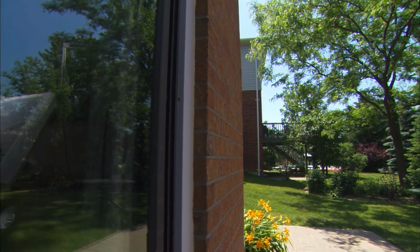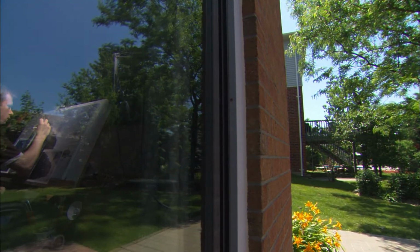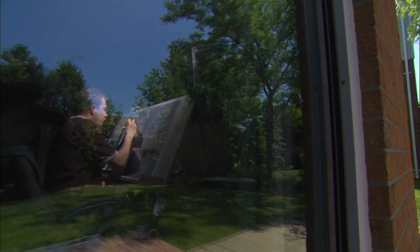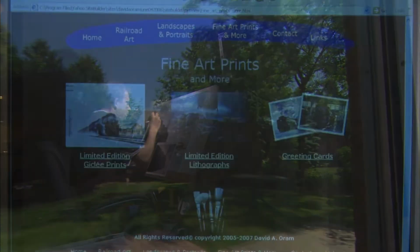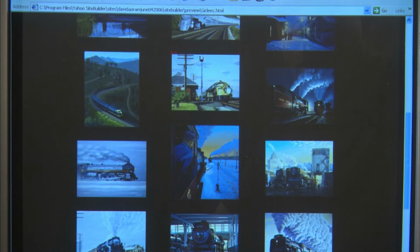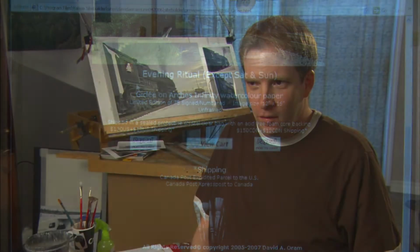Based outside of Toronto, David paints in his apartment and owes much of his success to his website, www.davidaoram.com. There, readers can find out the stories behind the paintings and the trains themselves. Some are other people's ideas. Sometimes the story starts before the painting. The story's brought to me, and other times the painting starts and then the story develops as the painting progresses.